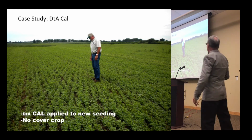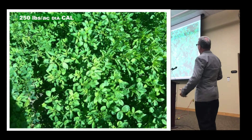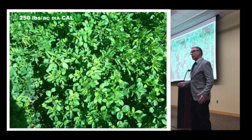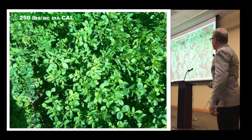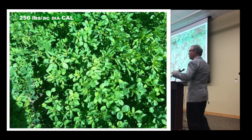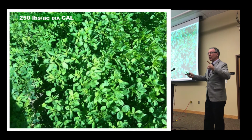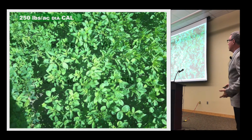What we really don't know is what's going on underground. And he said, this is applied to a new seeding. There was no cover crop. And he sent me another picture of what I thought was a pretty typical picture, a couple of months later, or just before first cutting probably. He told me there was only 250 pounds of this put on per acre, and I'm applying it for its calcium bioavailability or availability. That got my attention. 250 pounds as a calcium correction, that's just unheard of. So that started our relationship with each other on what do we do next. He said, it's working. I want to know why it's working. So in other words, he wanted the knowledge so he could apply that knowledge to other things. So this is when we started diving into this product called DTA Cal.